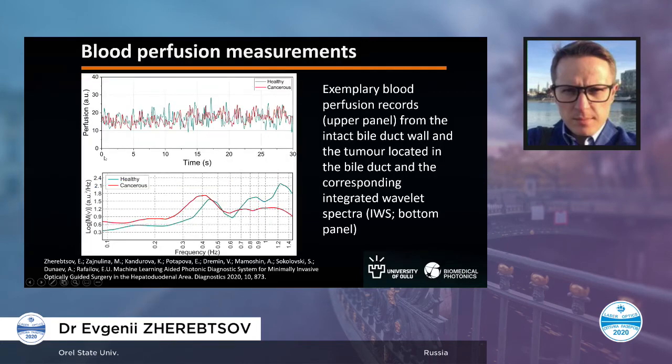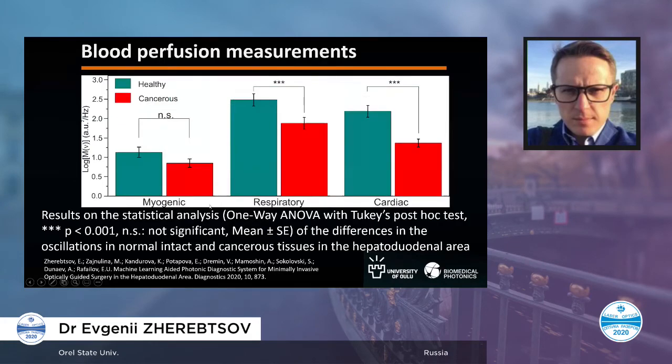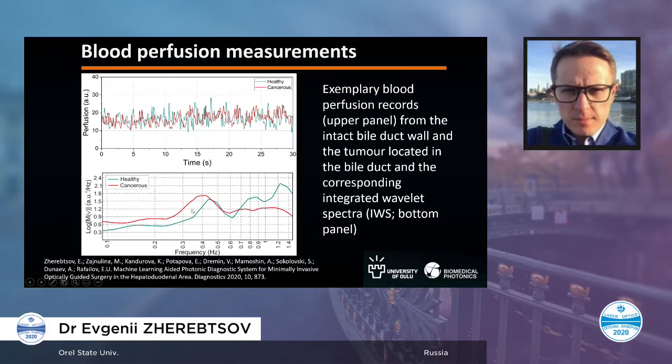The data processing of the blood perfusion consisted in the calculation of the integrated wavelet spectrum with the subsequent identification of the amplitude of the blood flow oscillations. We analyzed 3 dedicated frequency regions related to physiological activities: myogenic activities, that's low frequency oscillations; respiratory waves, these middle frequency oscillations on the frequency of the breathing; and the oscillations associated with the heart activity. Actually, it's the heartbeat, pulse, how the blood pulsates in the tumor and how the blood pulsates in the normal tissue.